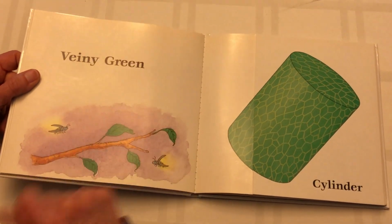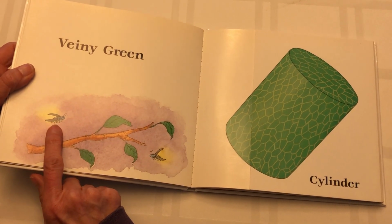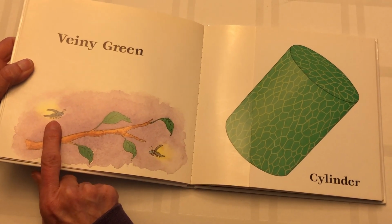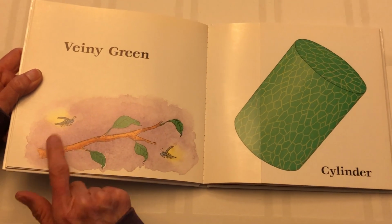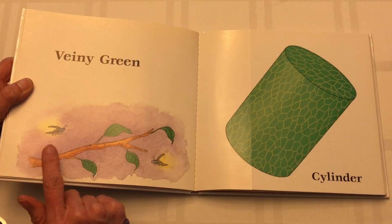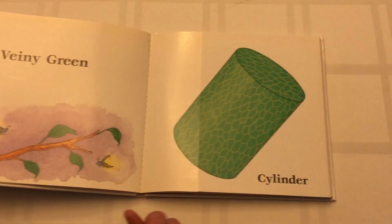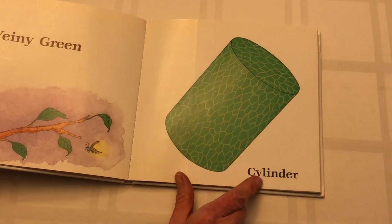Veiny green. We don't have this insect around Davis, but these are called lightning bugs or fireflies. They light up. God made it so that they can light up with a little light. I've seen them before when I was in Kentucky. What is underneath this shape? Let's take a look.